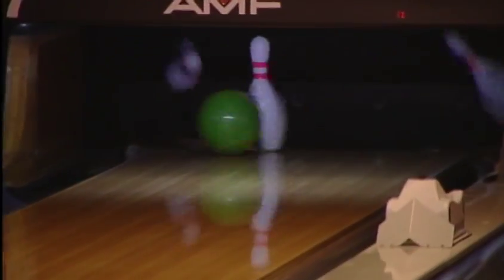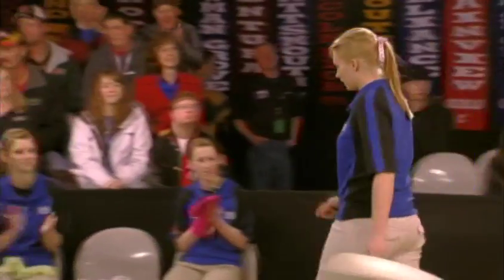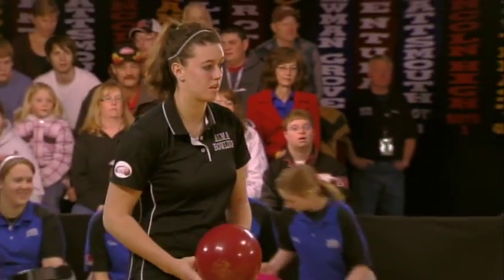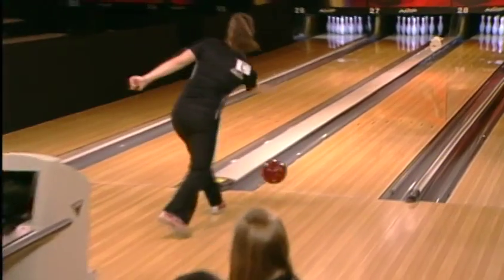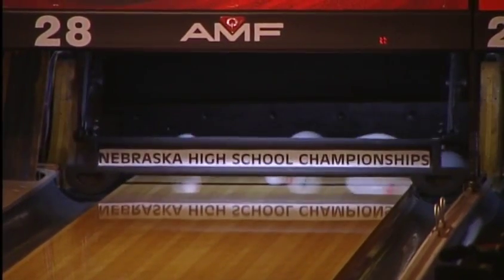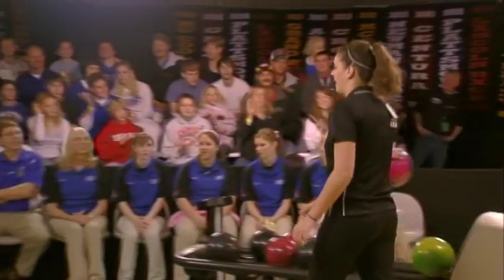Now Cassandra Likas on the left-hand lane. Cassandra also a volleyball player. 3-year letter winner for the Dodge Pirates, and a great conversion there by Likas. Very tough spare, the 1-2-8. Got to make sure the ball carries out the extra pin in the back. So now on the right-hand lane, Amanda Wells. Amanda's a senior. Amanda kind of unconventionally gets that 5-7 to go late.